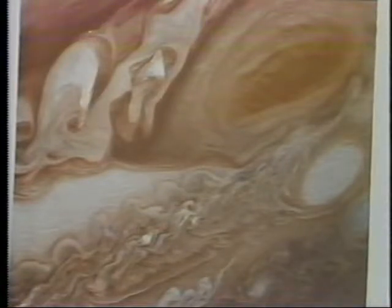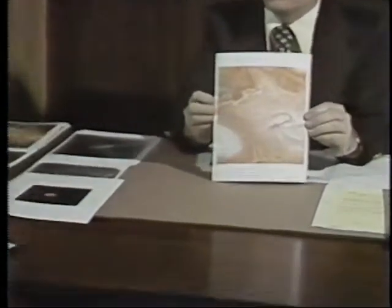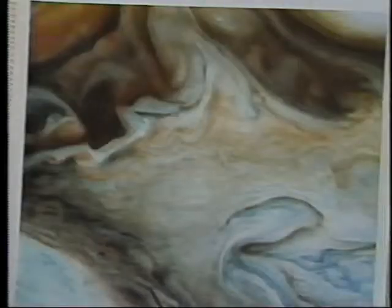Aesthetically, the photographs are beautiful. Let me show you some examples of the beautiful arty photography that's come out of the mission so far. This is a view of a portion of the planet Jupiter in its normal color. Now, as an aid to trace the flow of the atmosphere, we introduced some artificial coloring, and it comes out very remarkable. This is an example.